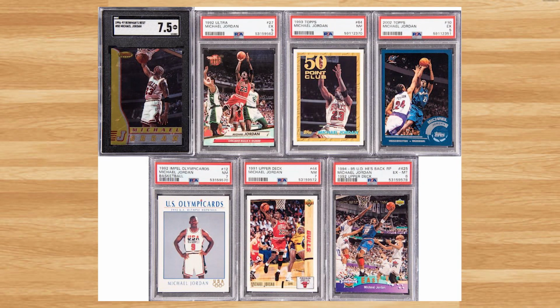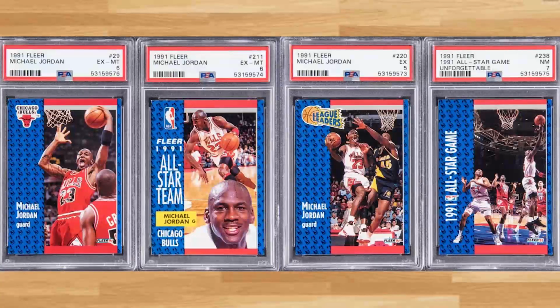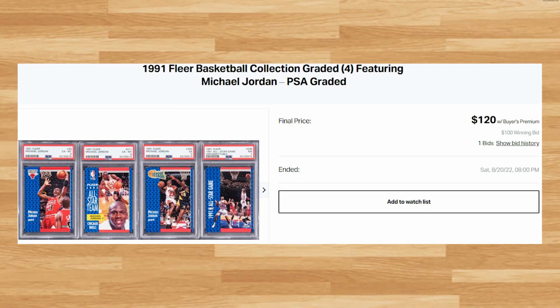Featured on lot number 685 was probably the most random Michael Jordan lot I ran across. Looks like most of the cards were mid-grade, ranging between a PSA 5 and a SGC 7.5. This lot received the minimum of 1 bid and sold for $120. The last card lot I will go over was this 4-card lot of 1991-92 Fleer Michael Jordan cards. Not sure why someone paid $30 a card on this lot, as it featured a PSA 5, 2 PSA 6, and 1 PSA 7. This lot received the minimum of 1 bid and also sold for $120.